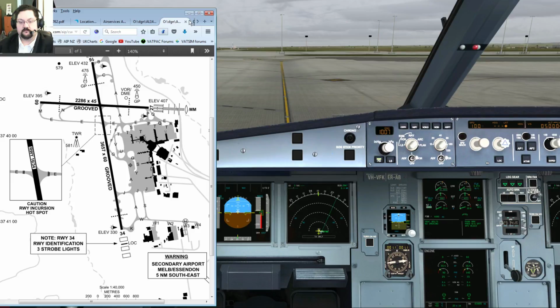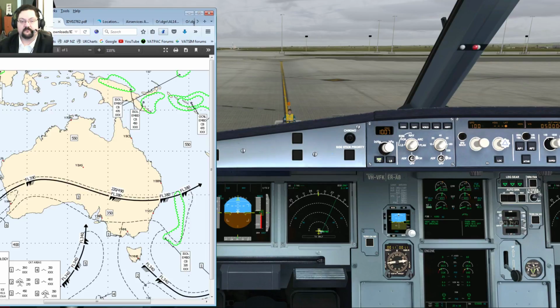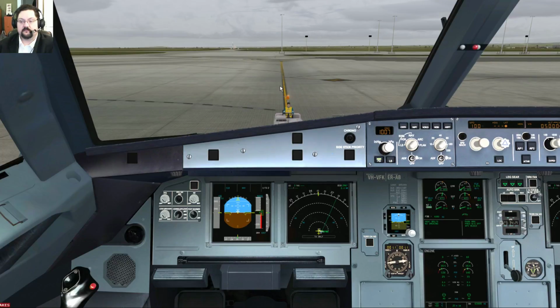Should oxygen be required, a mask will appear from above you. Pull it down firmly, put it on quickly over your nose and mouth, and tighten the strap. Once the mask is working properly, you can help others, including children. Your life jacket is located within easy reach under your seat.